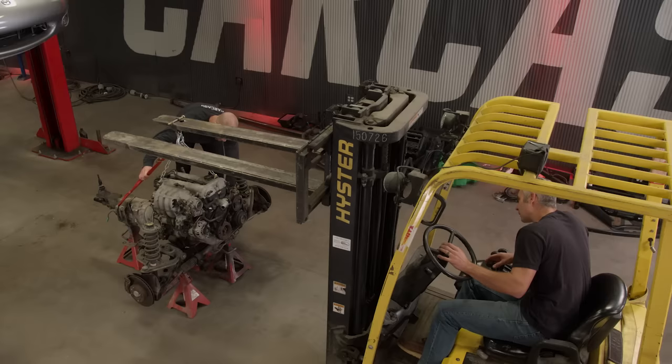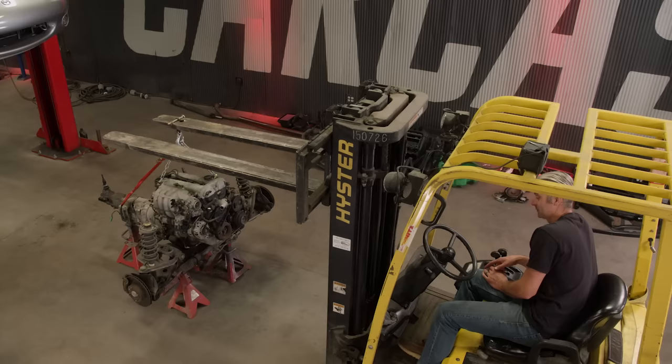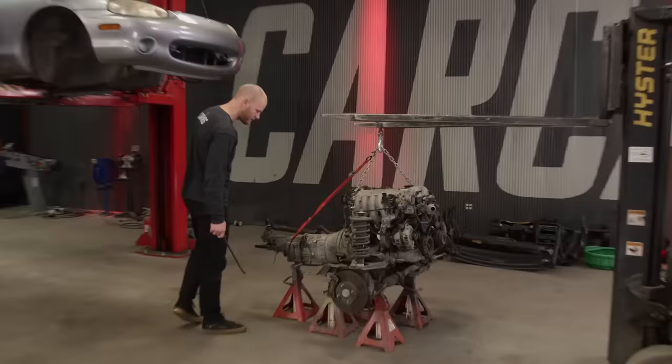Kind of jammed in there a little bit? Like a pry bar or something? Maybe. Just waiting for him to get tools. Never prepared, Jimmy. Never prepared. Why wouldn't it just come out easy? Well, that's what I would assume as well.